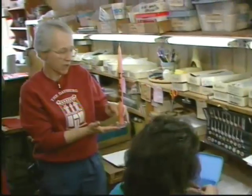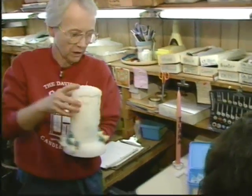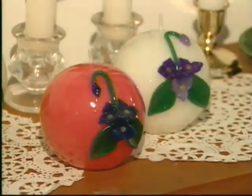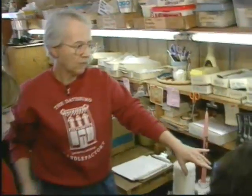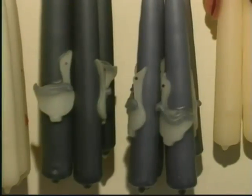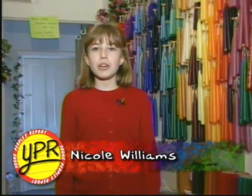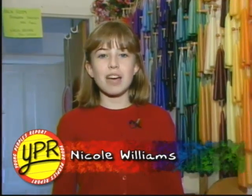What we're known mostly for is the special decorations, names on candles, wedding candles with flowers. We can put violets and daffodils and forsythia. All of our parts are hand cut out individually, and then they're individually placed on the candle. With all the colors and styles to choose from, it's no wonder candles are so popular. From the Davisburg Candle Factory, I'm Nicole Williams, reporting for YPR.